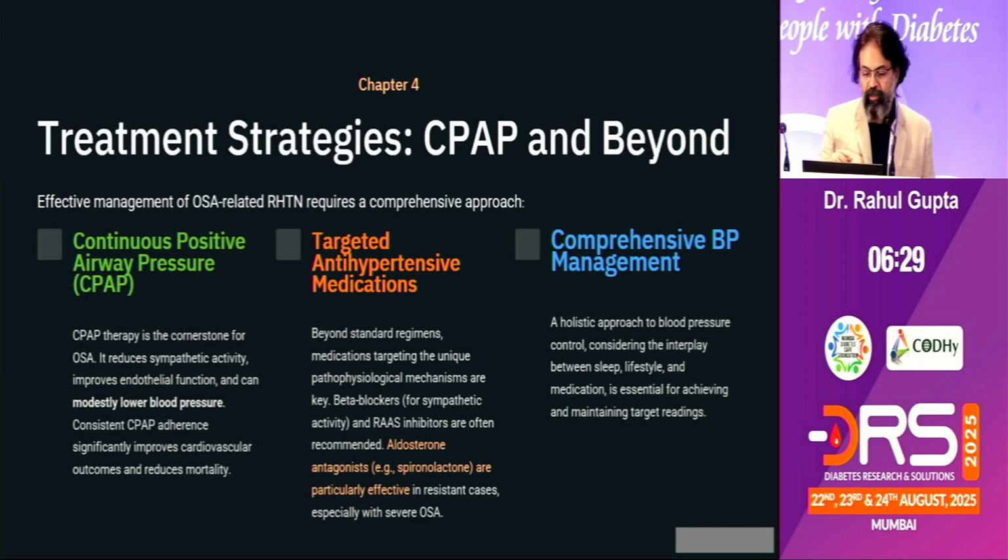Targeted antihypertensive medication: usually an aldosterone antagonist like spironolactone works quite well in patients with resistant hypertension, and we should have a low threshold of starting this medication in case the blood pressure is not getting controlled. So there are 3-4 medications already on, the patient is on CPAP therapy, but if you look at most of our patients who are put on CPAP therapy, initially they are uncomfortable. They will not utilize CPAP therapy for as long as they would require. At least 4 hours of nighttime CPAP therapy is needed to get its maximum benefit.